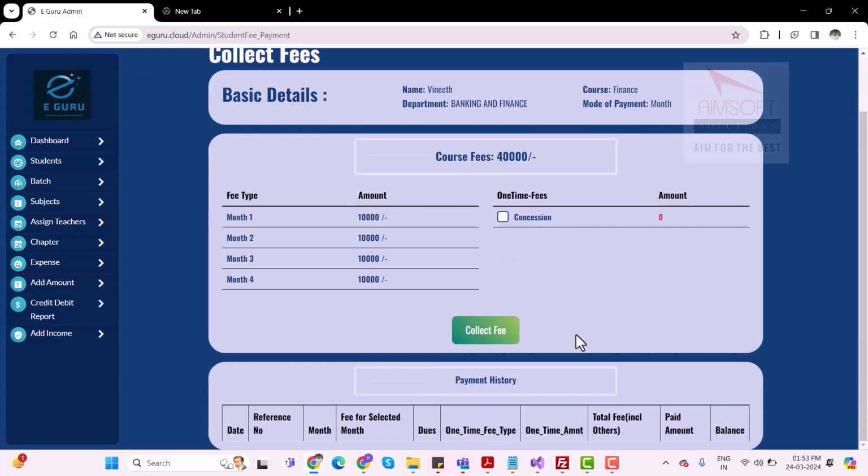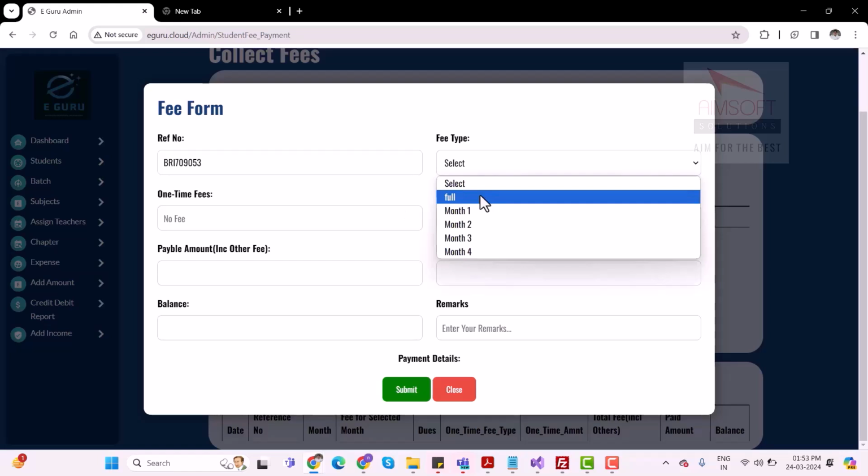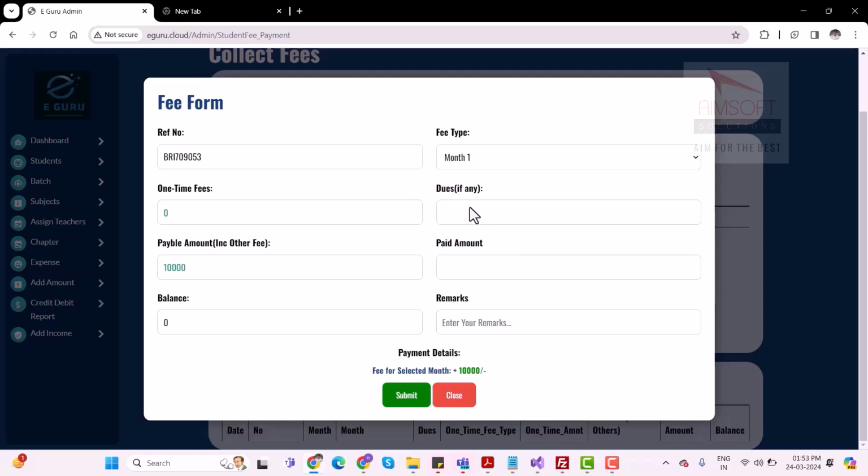To collect the fees, click on collect fee, and the office staff can also add other fees, if there is any. So select the fees type here, where they can pay the full amount or the partial amount based on the month. And if there is any dues for this particular student, it will display here. Either the student can pay the full amount of a particular month, or they can pay it partially. And in the next month, the balance or due amount will show in the due section, and they can enter the remarks also.